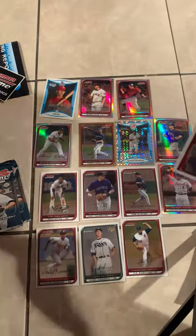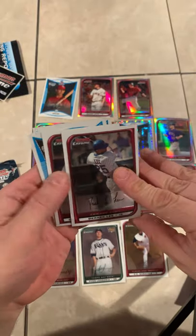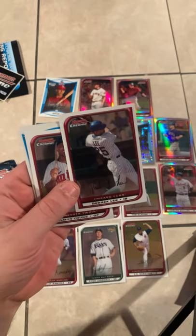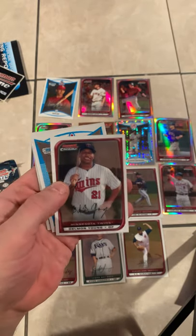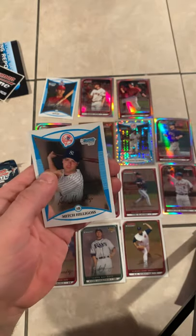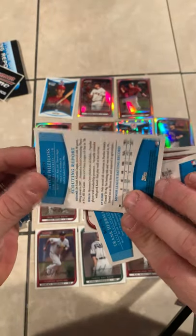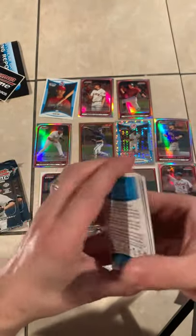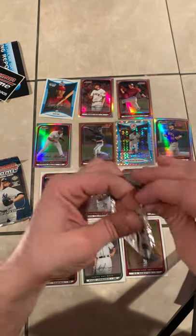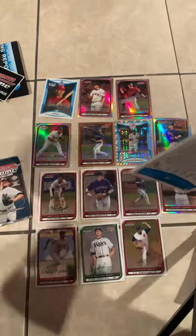Love to find a low number. There's Derek Lee. Derek Lee, yeah, he started off his career with the Marlins. This is towards the end of his career. Good solid player. Delmon Young, another good player. Frank Herman and Mitch Hilligus, Yankees first Bowman. Don't remember Hilligus. All right, 2 packs left. Let's see if we can find anything special in these final couple of packs.